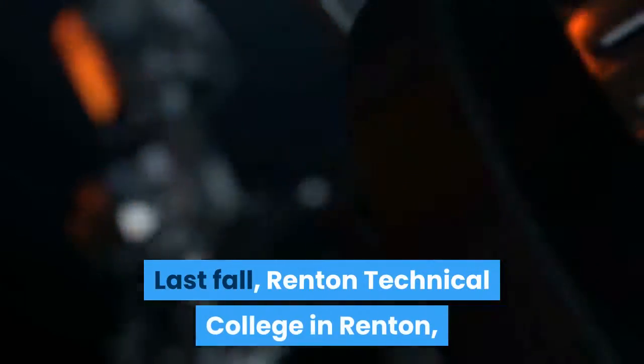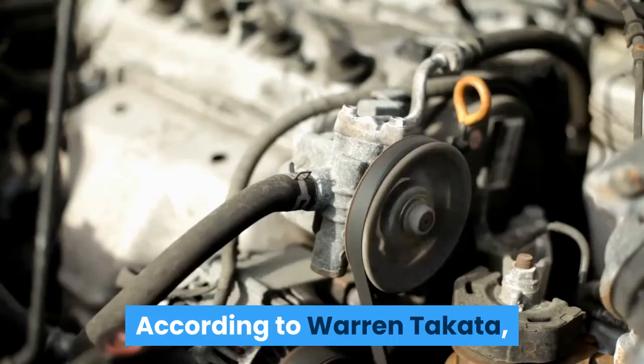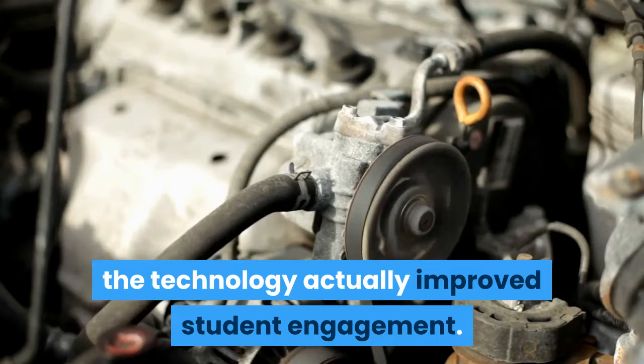Last fall, Renton Technical College in Renton, Washington supplied students in the school's automotive technology program with Z-Space laptops preloaded with course curriculum to accommodate remote learning. According to Warren Takata, automotive technology instructor at the school, the technology actually improved student engagement.